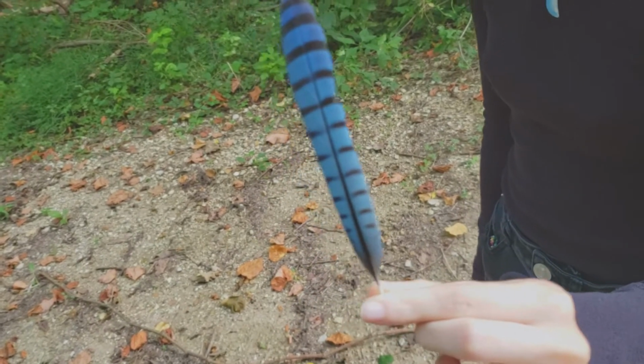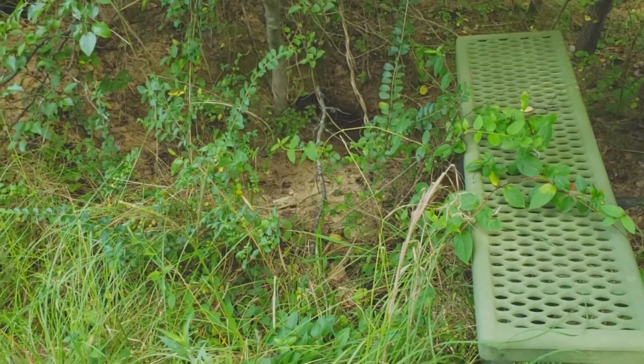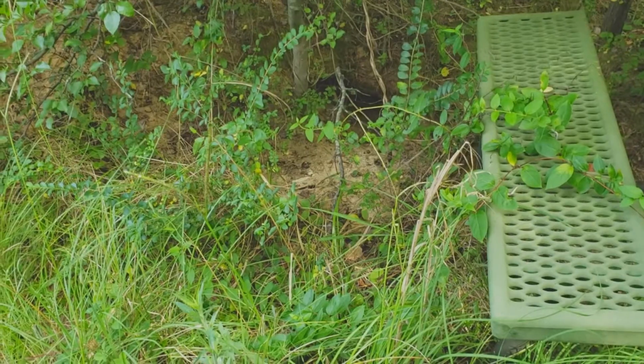Say it again. Bluejay. Here's the fox den right back down in there. Sure is. Can you see it? And as dry as it is, it's probably inhabited.